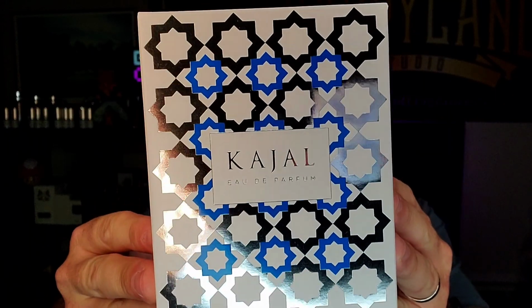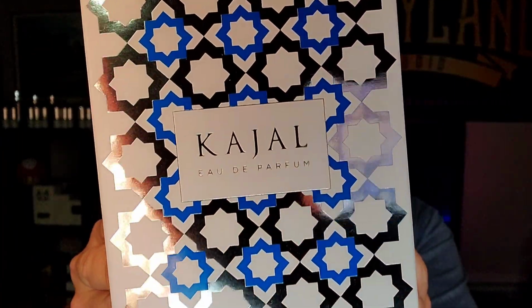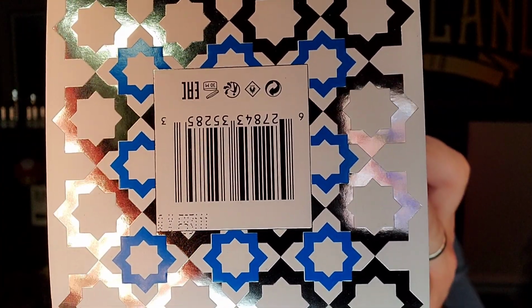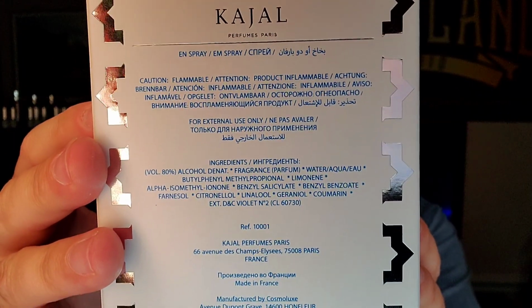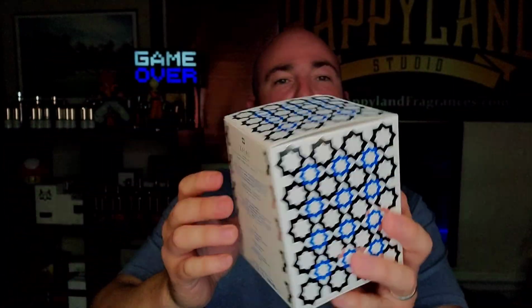So starting off with the box, I love the color combination on this box. It's got that chrome metallic paint, that light blue. It says Kajal Eau de Parfum. Same designs on the front. On the bottom has batch code and barcode. On the sides, continues with that design, and then the back has a bunch of fragrance information. You know, size and concentration on the bottom. This is a 100 milliliter bottle, Eau de Parfum.